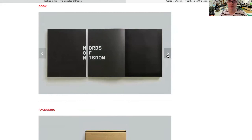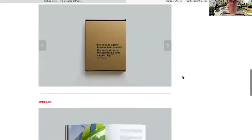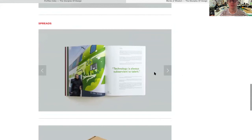This is by practicing graphic designers and advertisers and directors in the world today, and its direct advice is going back to our students, and it's a phenomenal resource. So this is the piece of print itself, and you just really start to get a flavour of what people are saying to students. So again, really pertinent: technology is always subservient to talent.